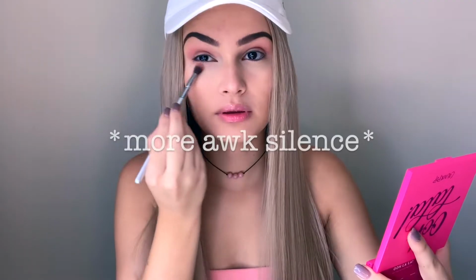Okay, and now I'm just gonna go back into that and go under my eyelid, kind of to connect it. I do this in every tutorial. That's just what I like to do. I like the way it looks on my eyes. You don't have to do that, but that's like what I do in every makeup look that I do so that it all connects. I just like to do this because it makes my eyes look not so small.